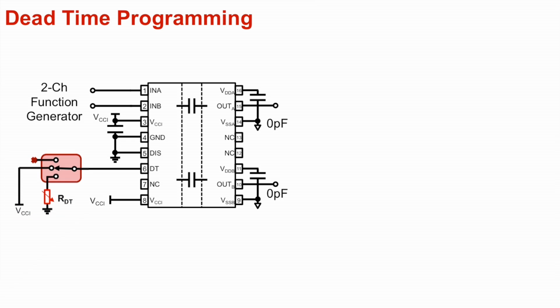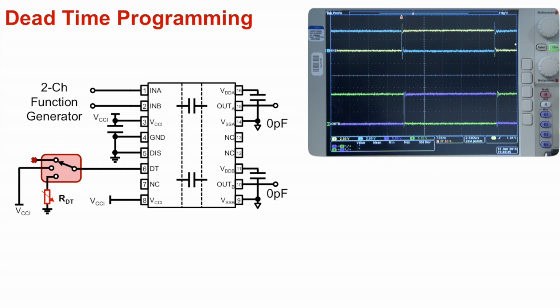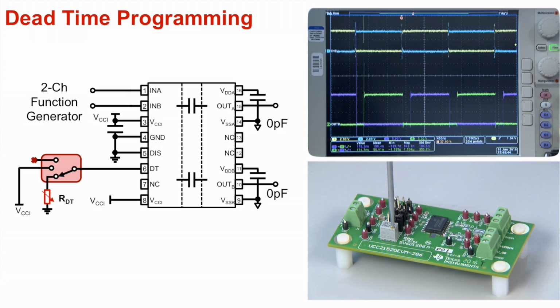The last feature introduced here is the dead time. By connecting the DT pin to VCCI, the outputs can be overlapped. Leaving this pin open sets the dead time to be around 8 nanoseconds for interlock protection. Connecting the DT pin with a resistor programs the dead time.